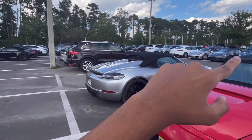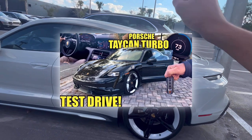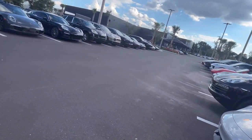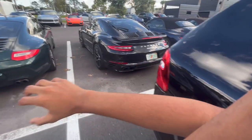And this generation is the 718 generation. Now, this is just the Taycan Turbo, but the Taycan Turbo S, in fact, is actually my dream electric car. And I do like it more than any electric hypercar. But Porsche's version of the chalk gray, oh my gosh, it just looks so, so good. I am talking very, very fast because we do not have much time over here.